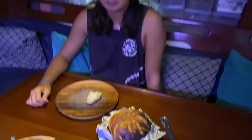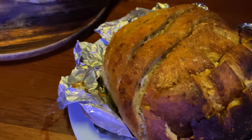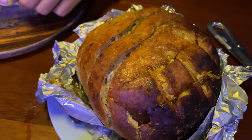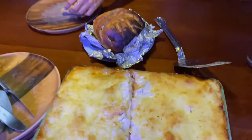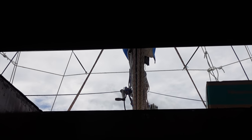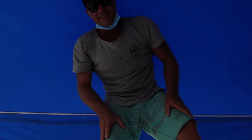Got back from town and Bella has made us dinner. She's made vegetable lasagna and garlic bread, sourdough garlic bread. Oh, she's pretty amazing. We are so lucky. Yum! So Catalpa is turning into a convertible. Oh my god. Where's our roof gone? Oh, it's washing machine day.